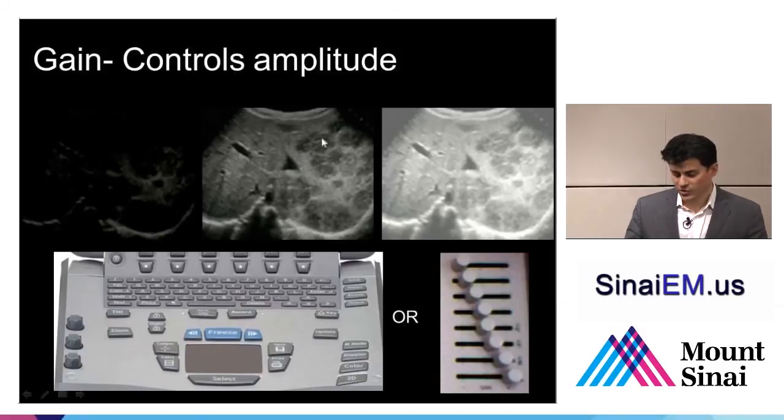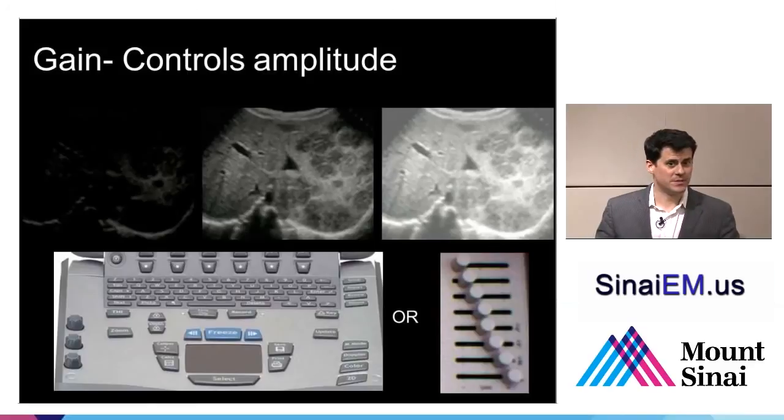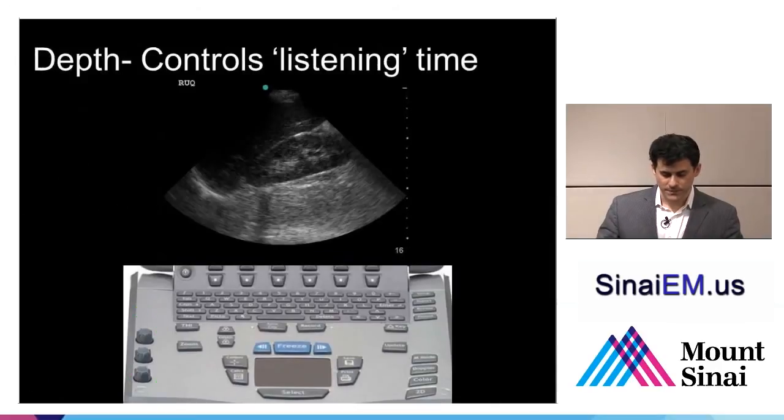So gain can be controlled by a bunch of different types of buttons depending on what your machine is. A lot of machines here are by Sonosite, and the buttons on the left lower section of the ultrasound machine allow you to control the gain with knobs. You can get even finer control over the gain by using this graphic equalizer-appearing structure on other ultrasound machines, and that's called time gain compensation.